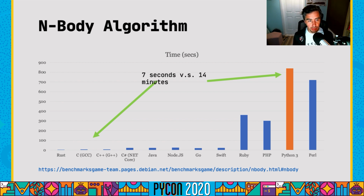So the C in CPython is named after the language that it's written in. CPython is a Python interpreter written and compiled in C, but if you compare the execution time of the same algorithm in C, it's 7 seconds versus 14 minutes. It's not even on the same planet in terms of performance. So C and CPython aren't really a great comparison. This is really apples and oranges. C is a strongly typed compiled language, and Python is a dynamically typed interpreted language.